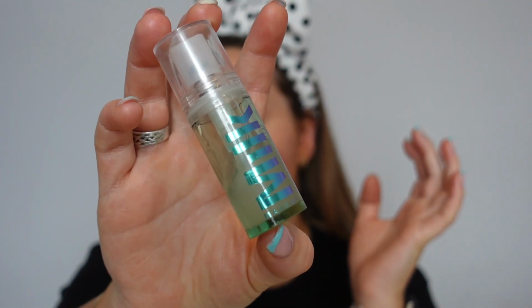So while that settles in, I'm just going to go in with my Milk Hydro Grip Primer. I bought the mini of this in New York and I like it enough. I don't love it, but I don't dislike it. It's not a product that I need to repurchase, if you know what I mean. I'm still getting to grips with it. And then also while it settles, I'm going to go with my e.l.f. Brow Lift and fluff my eyebrows up a little bit.